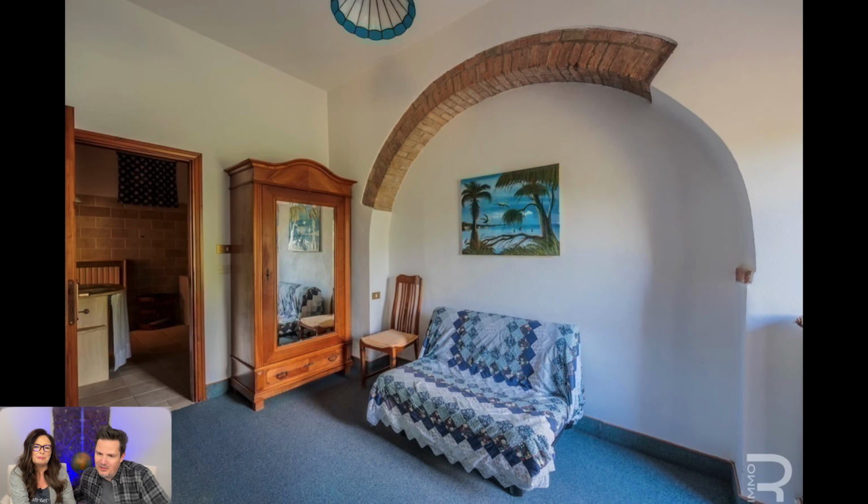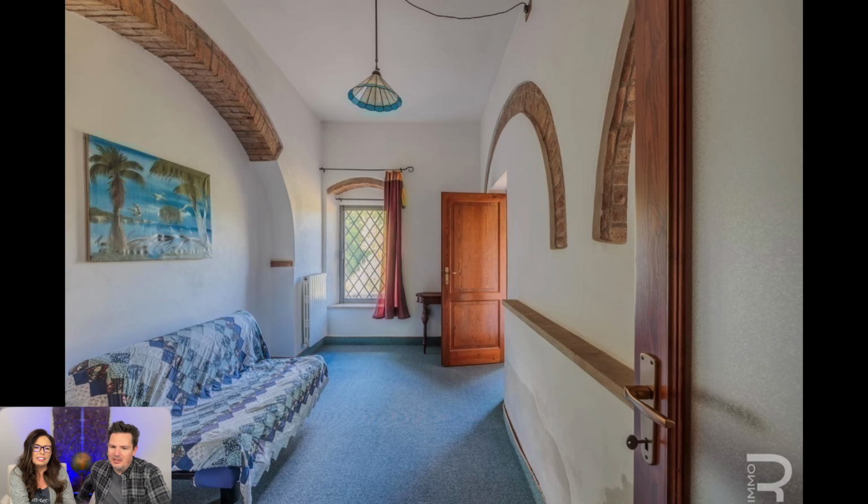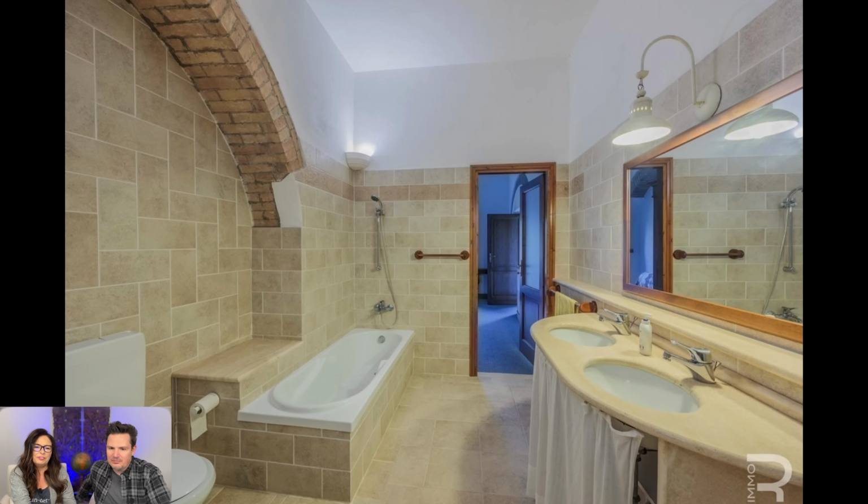That's right. But look at that beautiful arch and the brick. Gorgeous. Good space. That perfect paint again. I love the window. Oh my gosh, with the diamond pattern. Yeah, tons of brick and stone arches in this place. Look at it all over the wall. Gorgeous.